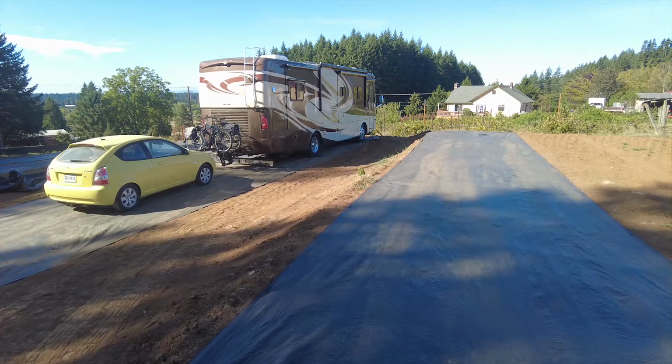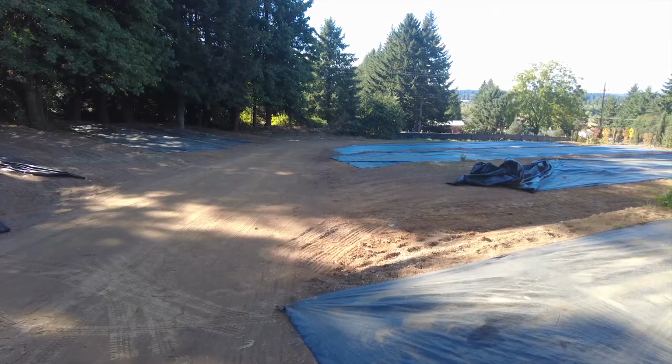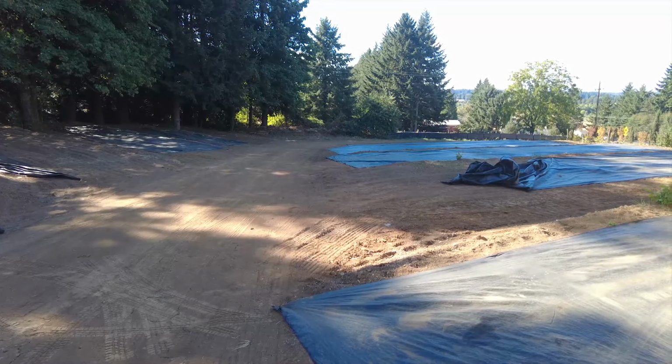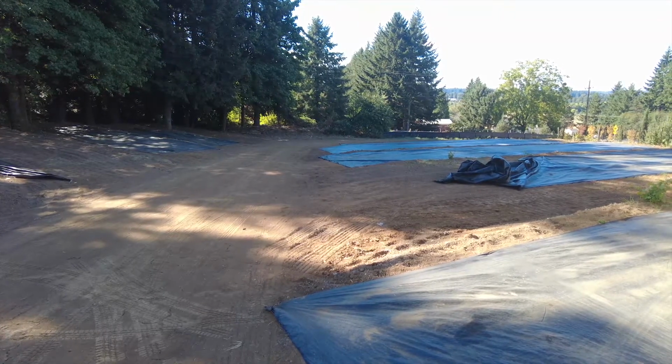We chose to unhook our vehicle, but no worries, there's plenty of parking there for everyone. These sites have been recently leveled and tiered in preparation for gravel. However, the night we stayed, they were packed hard dirt. So if you've been there since the video, please let us know in the comment section if the sites have been graveled and if they have put any other electricity or water in place, because inquiring minds want to know.